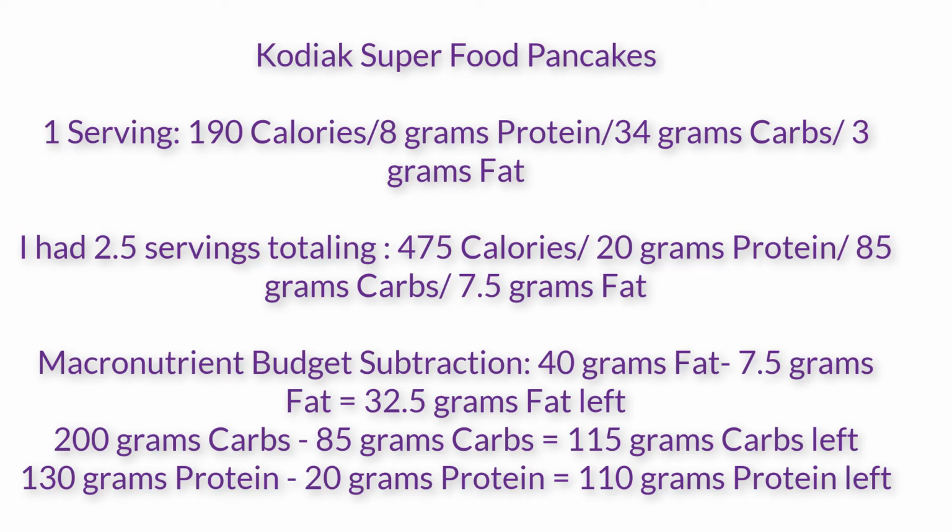These are the statistics on the screen right here. I'm showing you guys the subtraction with the macronutrient budget I'm working with today. 40 grams of fat minus the 7.5 grams of fat in that 2.5 servings leaves me with 32.5 grams of fat after breakfast. 200 grams of carbs minus 85 grams of carbs leaves me with 115 grams of carbs after breakfast, and 130 grams of protein minus 20 grams of protein leaves me with 110 grams of protein after breakfast. So it's just about 7 o'clock in the morning.